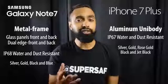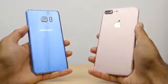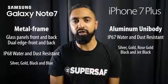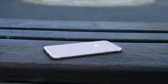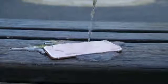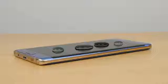Now in terms of design, which one you like better is going to come down to your personal preference. If I was to choose one, it would be the Samsung Galaxy Note 7 because of those curves. It really does feel very good in the hand. Now both of these are water and dust resistant. You've got IP67 on the 7 Plus, and on the Note 7 you've got IP68. So you've got a slightly higher rating here in terms of the water resistance, so you're going to be able to keep it in water a little bit longer.